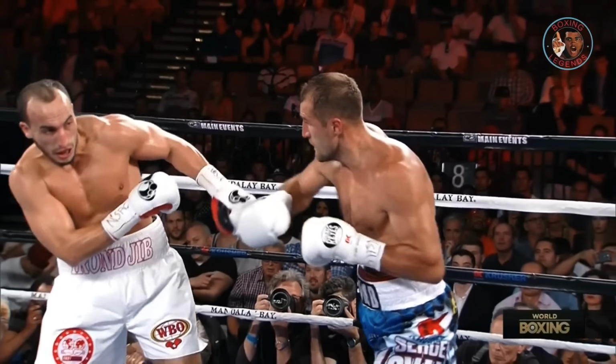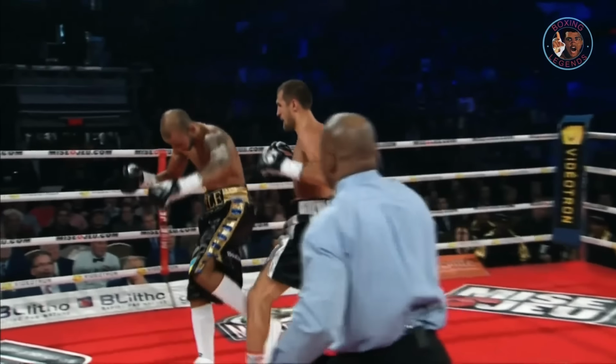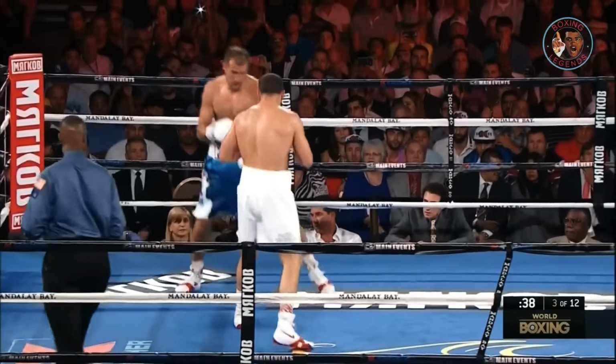The mechanics mimic those of a power jab. That is why it is also considered a power punch, and will sometimes lead to unexpected knockdowns.